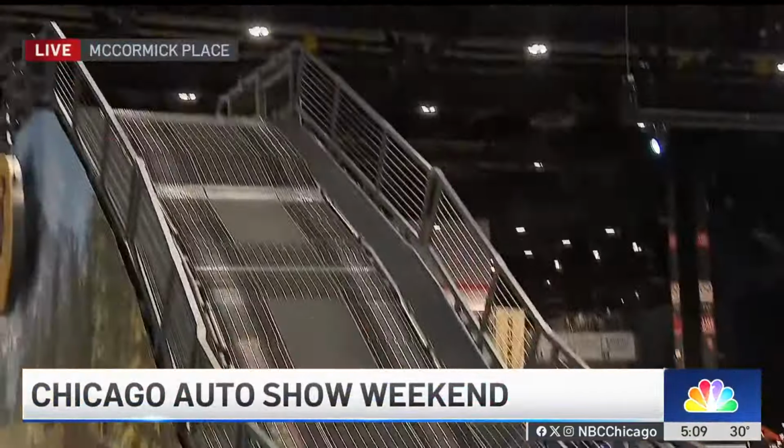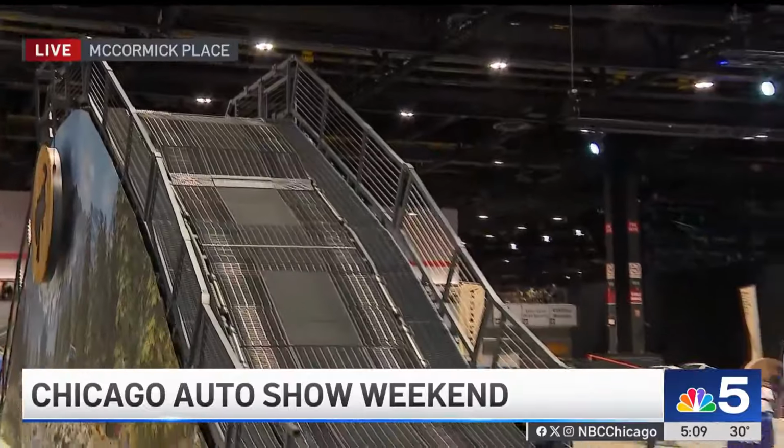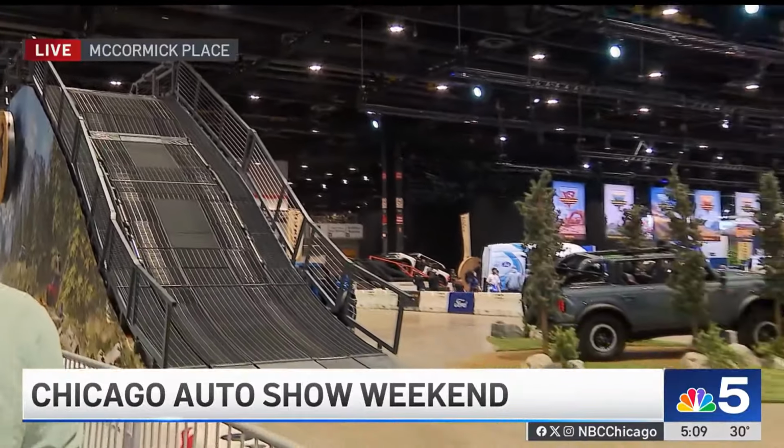Well, in addition to the cars, of course, you can also visit a lot of vendors. There's activities for kids. But if you're in need of that Real ID, the Real ID driver's license, the Secretary of State actually has a booth here at the auto show. You can come, no appointment needed, just walk up. Make sure you bring the right documents as well. You can get that Real ID done before the deadline.